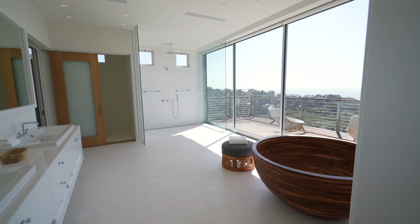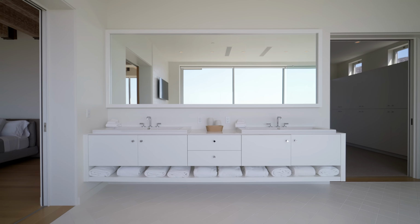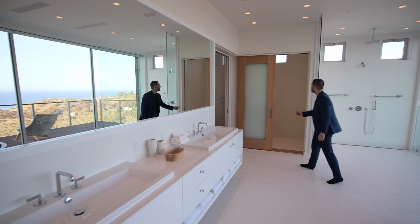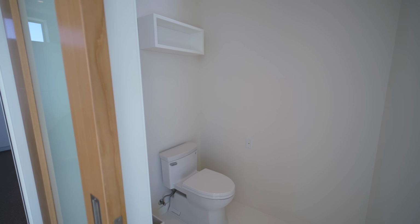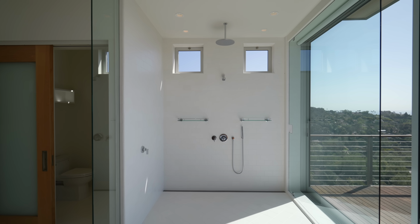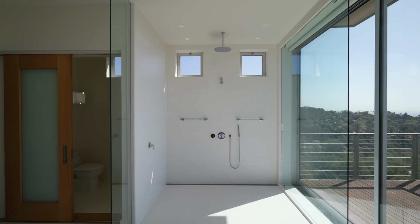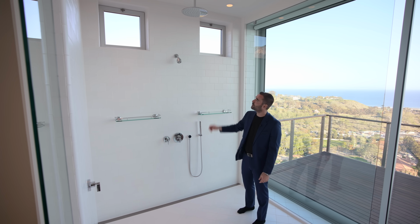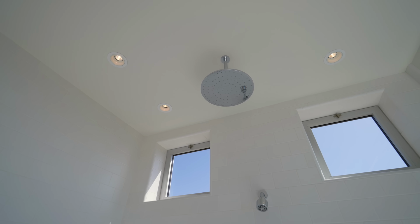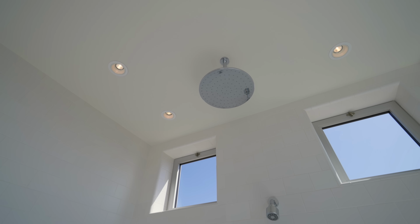Bathroom is very spacious. We have the double vanity setup right here with the same drop-in sinks, mirror setup above. This door opens up to the water closet. And on this side, we have the open walk-in shower, same style of tiles, chrome fixtures, 2 casement windows above bringing natural light to the bathroom. And of course, right on top, right in the center, we have the waterfall rain head.